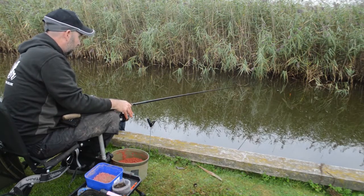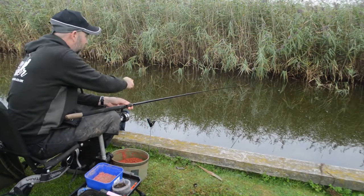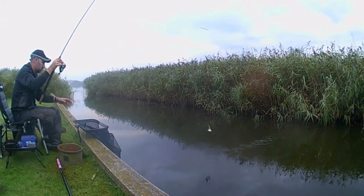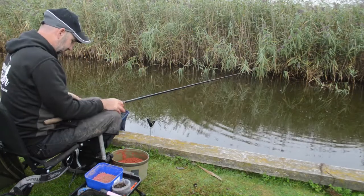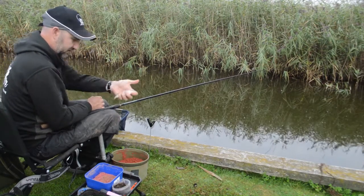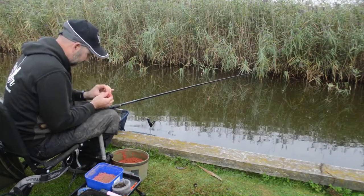And hopefully avoid those tiny rudd and fish in that last sort of 12 inches that I was speaking about before. There we go. Nice roach. That was just on a double caster. I mean, they really are a lovely stamp. These fish have never ever seen a hook bait before at all.